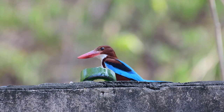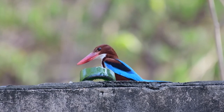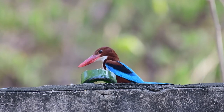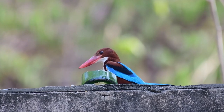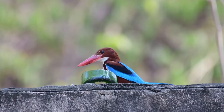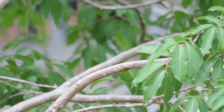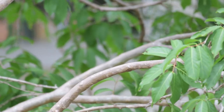So, what do we have here? It's not moving very much. There, it moved. Did you see it? This is a white-throated kingfisher. A very still white-throated kingfisher. Oh well, at least that one was moving.